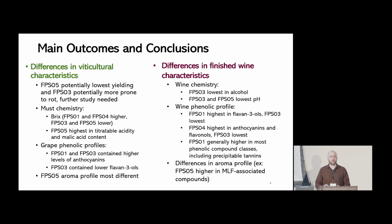which was cool to see when we evaluated the aroma compounds in the wine. This clone had a more correlation with MLF-associated aroma compounds like ethyl lactate, which was cool to see. In terms of phenolic profiles of the grapes, clones 1 and 3 had higher levels of anthocyanins. Clone 3 had lower levels of flavan-3-ols, the constituents of tannins, excuse me.